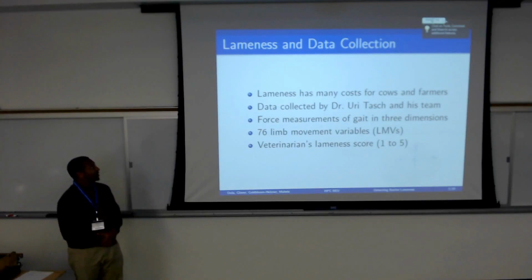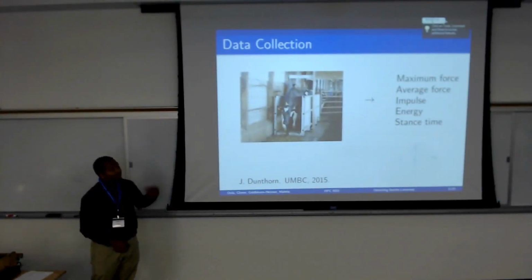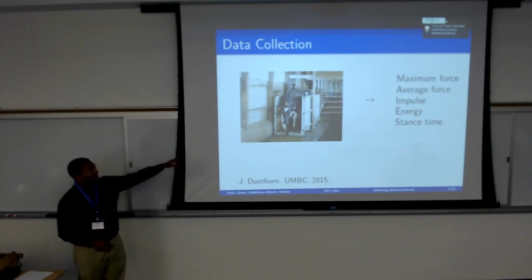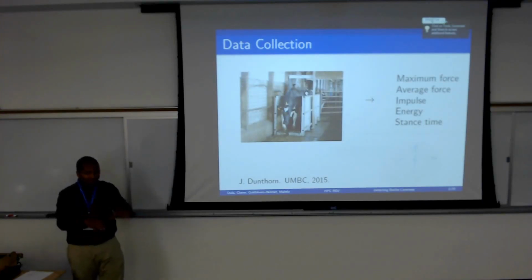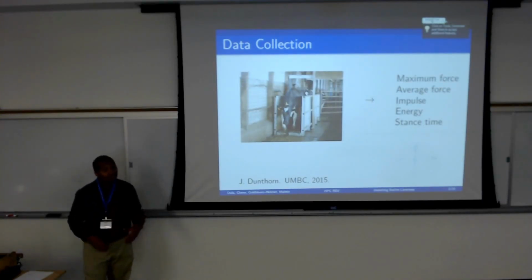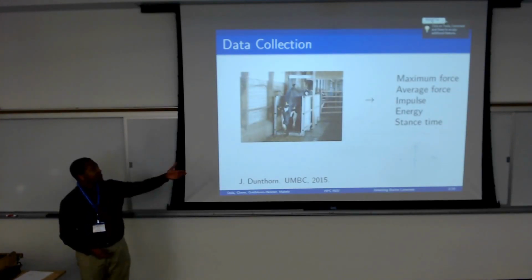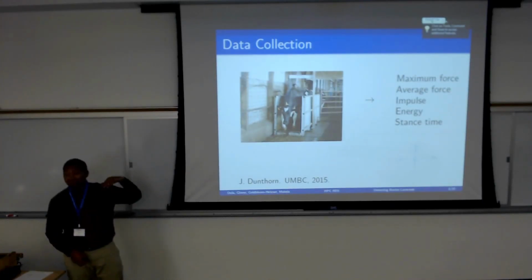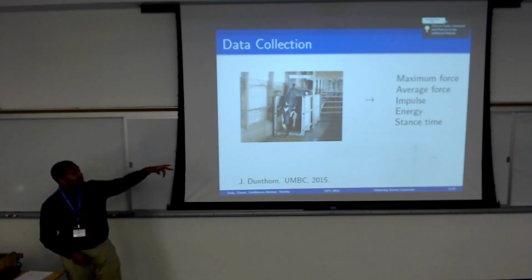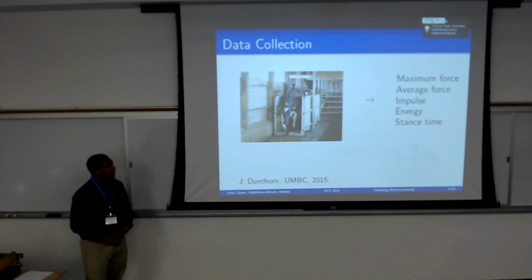All right, so this is a picture of a cow walking through the device. You can see it's kind of like 2 panels. I don't know if you can see that. It's kind of 2 panels that float, and as the cow walks by, it allows it to take measurements on the left and the right side. And again, these are sorted into various categories, such as maximum force, average force, impulse, energy, and the stance time, how long the cow stood on each side, and a host of others.